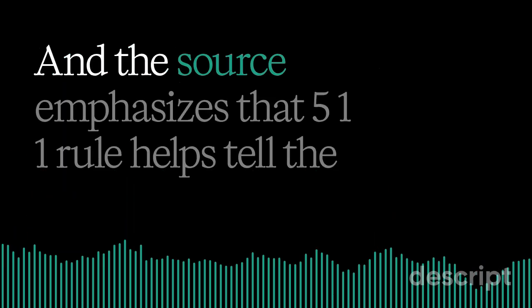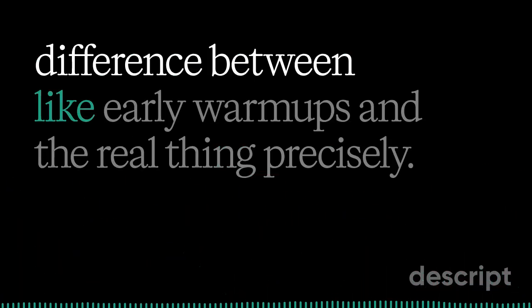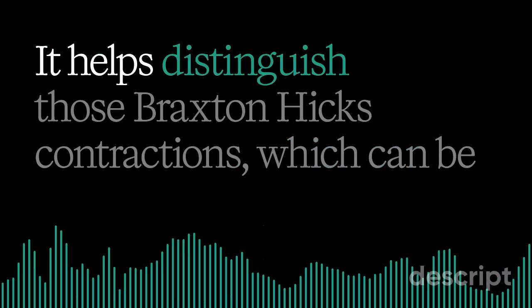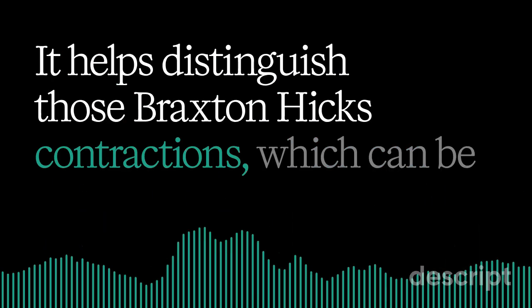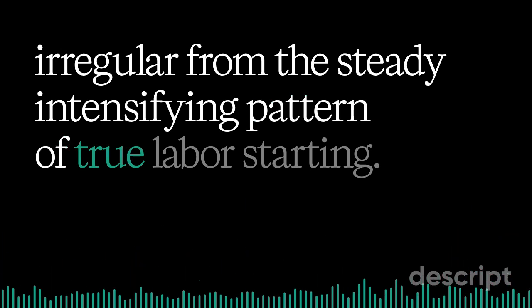Right. And the source emphasizes that 511 rule helps tell the difference between, like, early warm-ups and the real thing. Precisely. It helps distinguish those Braxton-Hicks contractions, which can be irregular, from the steady intensifying pattern of true labor starting.